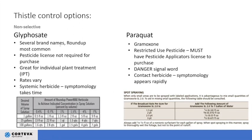An example of glyphosate is Roundup, obviously, but there are several versions of glyphosate out there that you can purchase now, not just Roundup. There is no pesticide license required for this purchase. You can just go into your local co-op and pick up a 2.5 gallon of Roundup. And then, as I mentioned, it's great for an individual plant treatment.